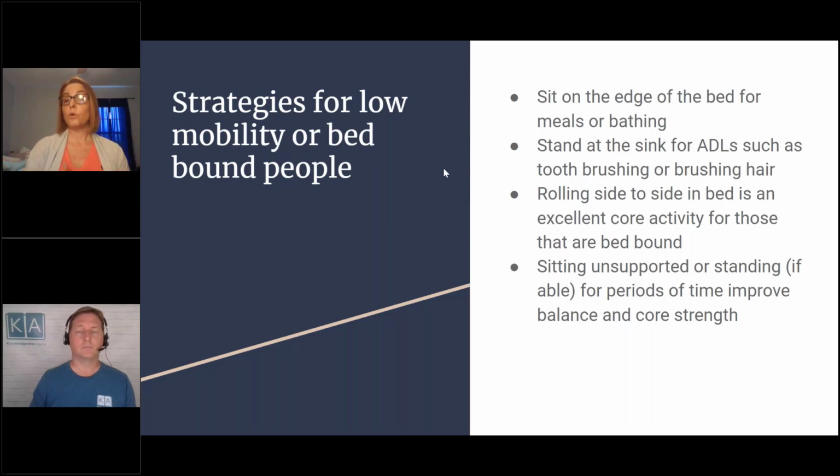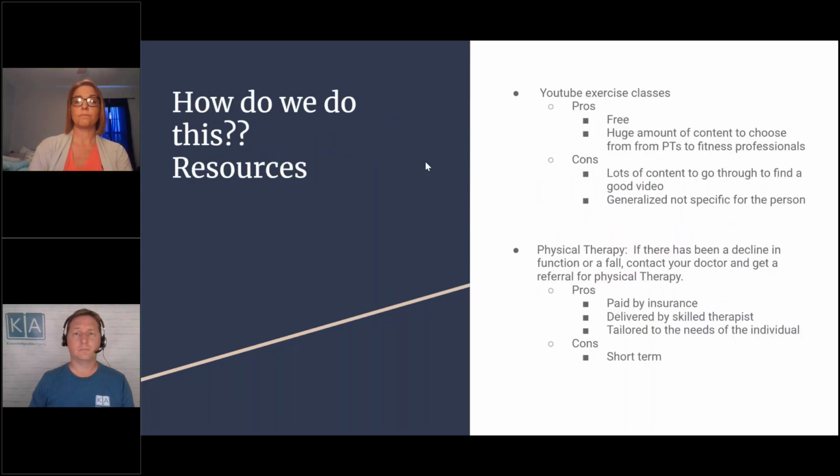Rolling side to side in bed is a great core activity for people who are bedbound and not able to get out of bed very often. And then sitting unsupported or standing if able for periods of time, and you can time people for how long, make it a challenge to improve their sitting balance, standing balance, and core strength.